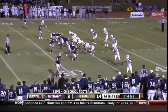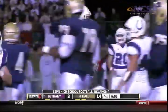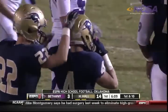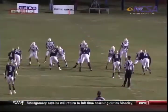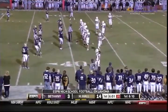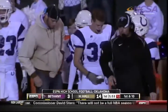2nd and 9 here for Bethany. Claiborne across the middle. Big hit, able to hang on to it as Blake Collins. Ross Clifton, number 4, delivered the blow, a 13-yard completion. Wow. Well, Blake Collins is 6'2", 190 pounds. Number 4, Ross Clifton, 5'8", 175. And right now, Blake Collins, number 33, is missing an ear pad. Could that have been, I mean, hitting to the head? Collegiate level. The National Football League level.